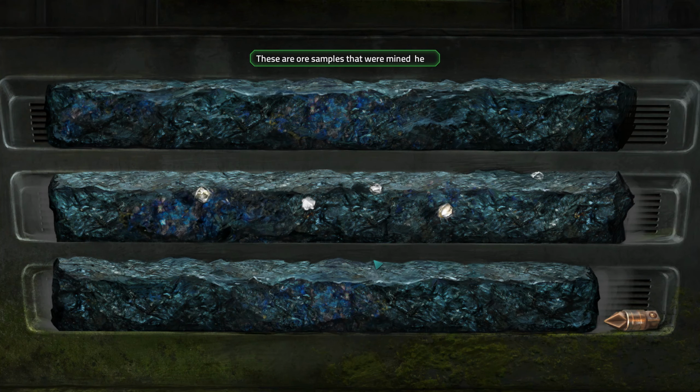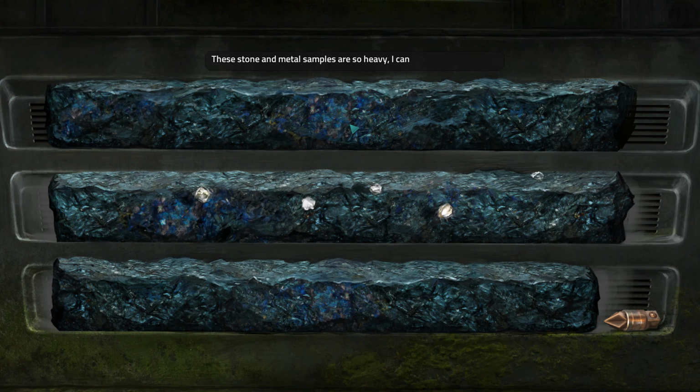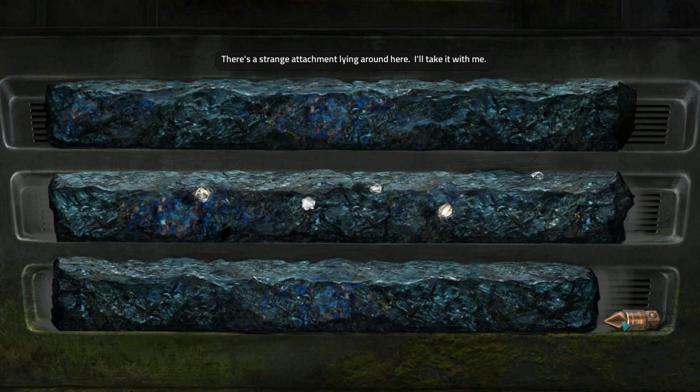These are ore samples that were mined here. There are crystals inside one of them. These stone and metal samples are so heavy, I can't move them an inch. They're also rock hard and solid. I can't break anything off. There's a strange attachment lying around here. I'll take it with me.